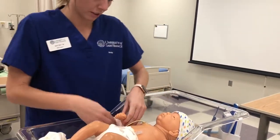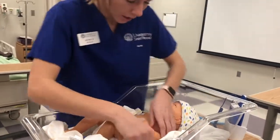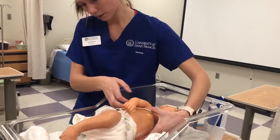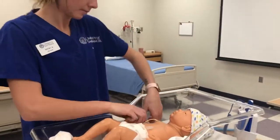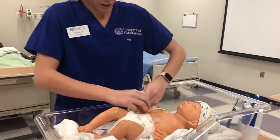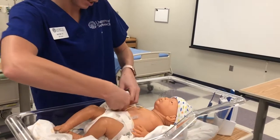I'm also going to make sure her skin is pink, so I'm just going to take a look at all of the arms. I'm going to look at her back, the back of her arms, back of her legs, make sure there's no rashes, bruises, or anything. And there's not, so then I'm going to put her shirt back on to keep her warm.